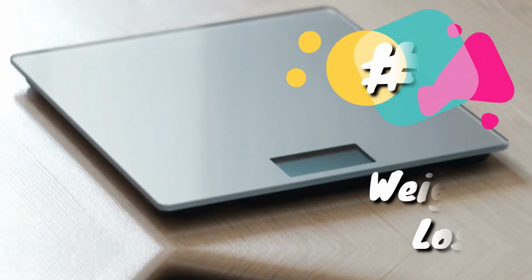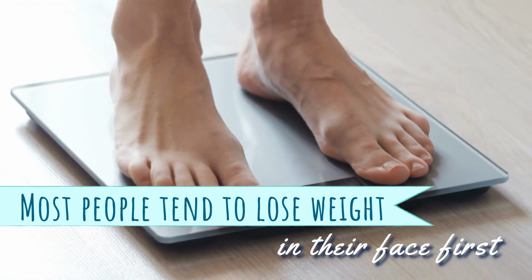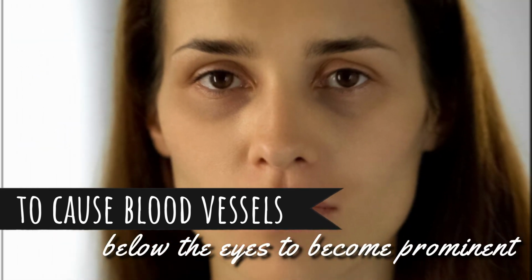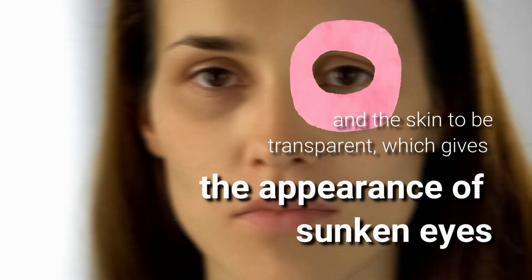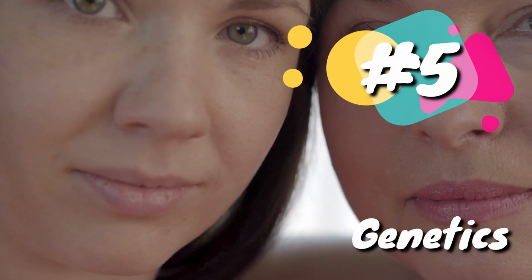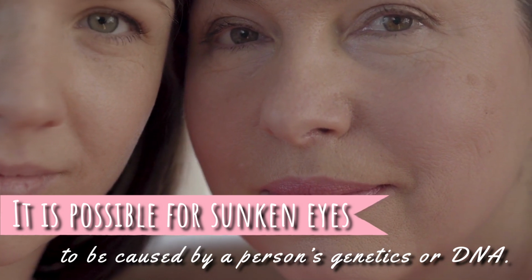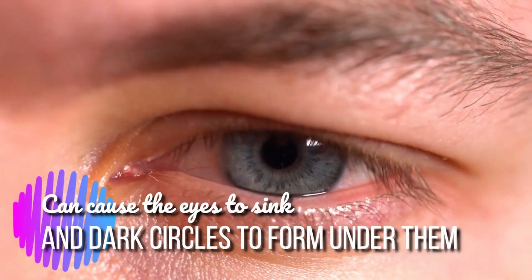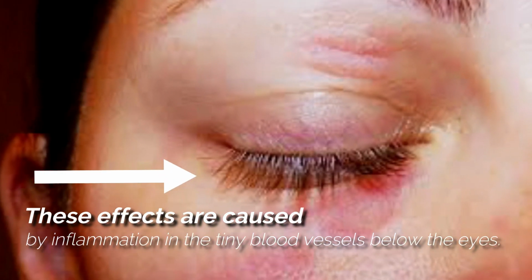4. Weight loss. Most people tend to lose weight in their face first. Sometimes the weight loss is dramatic enough to cause blood vessels below the eyes to become prominent and the skin to be transparent, which gives the appearance of sunken eyes. 5. Genetics. It is possible for sunken eyes to be caused by a person's genetics or DNA. 6. Allergies. Allergies can cause the eyes to sink and dark circles to form under them. These effects are caused by inflammation in the tiny blood vessels below the eyes.